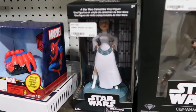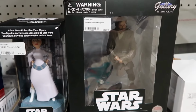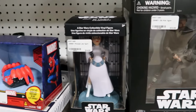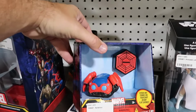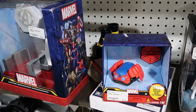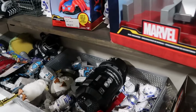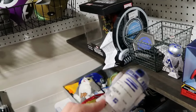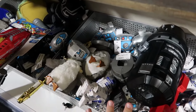That one is $15. They have one in a much larger size box. That one's of Obi-Wan Kenobi, $32.99. But a bunch of little Spider-Bot, little robots. These are actually made out of foam. Those are only $5 a piece though, so a pretty good deal. And there's a whole bucket of R2-D2 little wind-up droids. $5 a piece, but they have so many of them here.